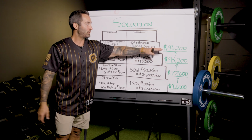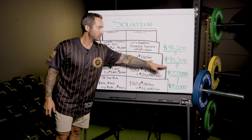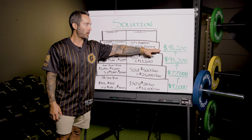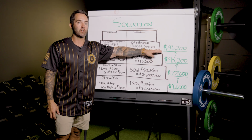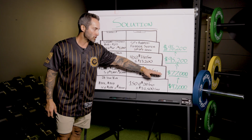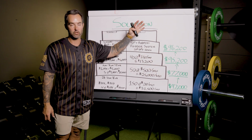And while it might not seem like a ton of money here, it's the feeder system internally to get you to these numbers right here. So while this front-end cash or this monthly revenue side doesn't jump a lot, that $1,000 is just the gateway to making sure that you're getting to that $77,000, $95,000, $100,000 a month mark.